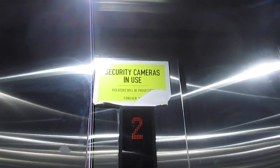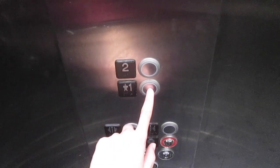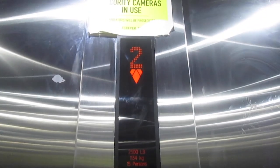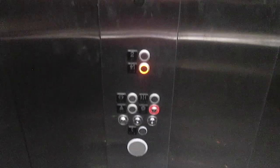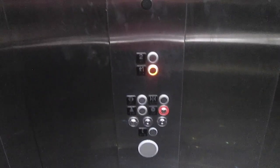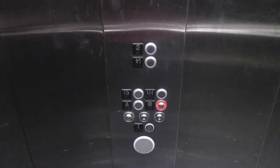Security cameras in use. There are no security cameras inside the elevator, luckily. Alright, now we're going to go back down to the main level and end the tour. And that behaves a lot like a Schindler. And here we are!